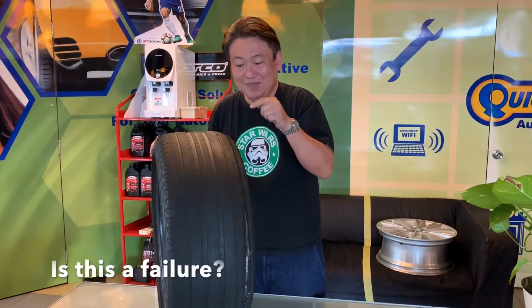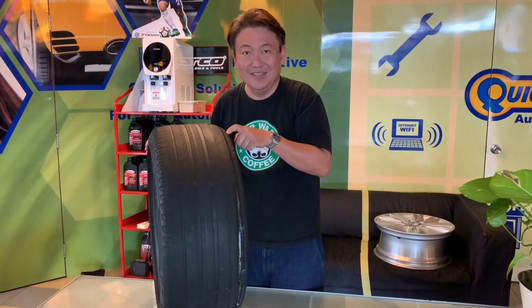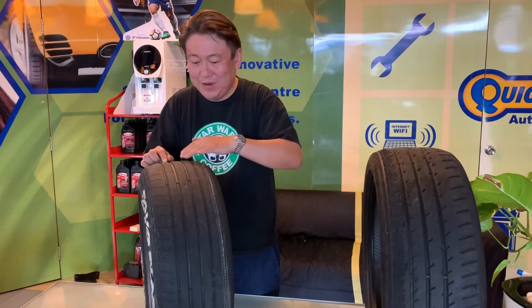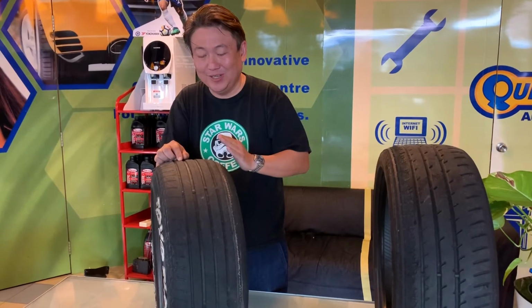The next question many will ask is, is this a tire failure? Actually, this is not a tire failure. It's just that the design of the vehicle is meant to have a negative camber. So when you have a negative camber, this is how the tire wears. Of course, the advantage of negative camber is that the car will be very stable when you go around corners.